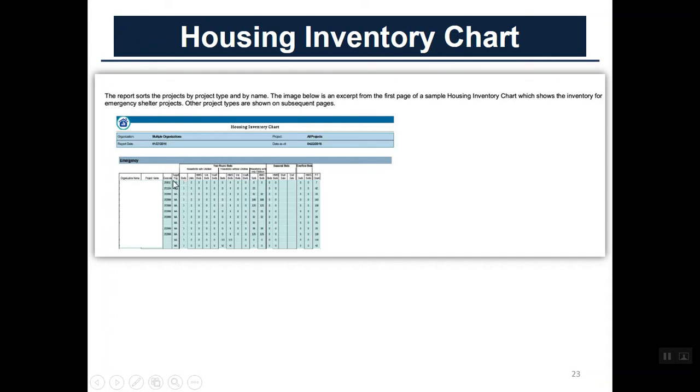One thing to note, it is going to ask you for the GEO code, the Boston Continuum of Care GEO code, which is 252280.